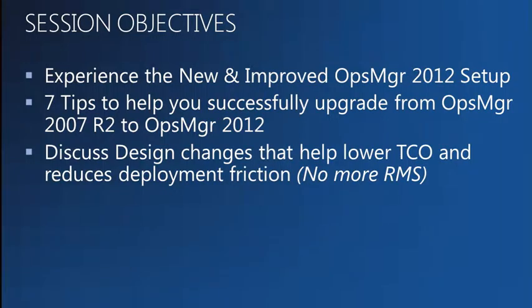The final thing I want to touch upon is the new design changes that we made in Ops Manager 2012. Like you probably heard in the overview session, we no longer have the root management server, so that whole single point of failure and scalability bottleneck has been taken away. I know that was a big piece of feedback that you gave us, and I just wanted to repeat again, us in the product team love to get feedback from you guys, and wanted to show that we've actually taken action upon the feedback you gave us.